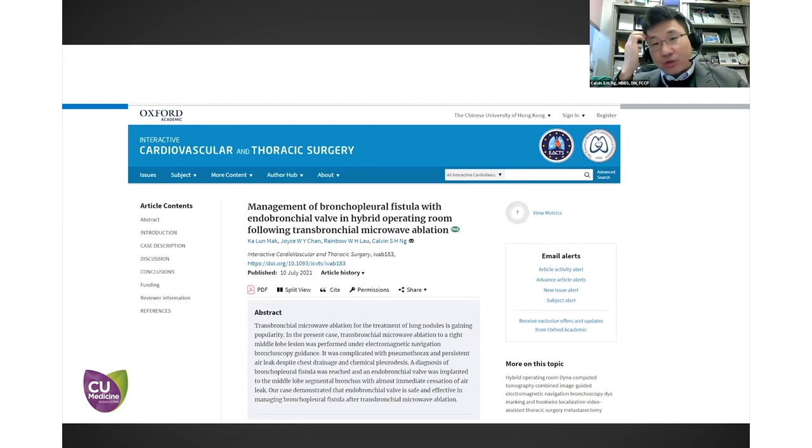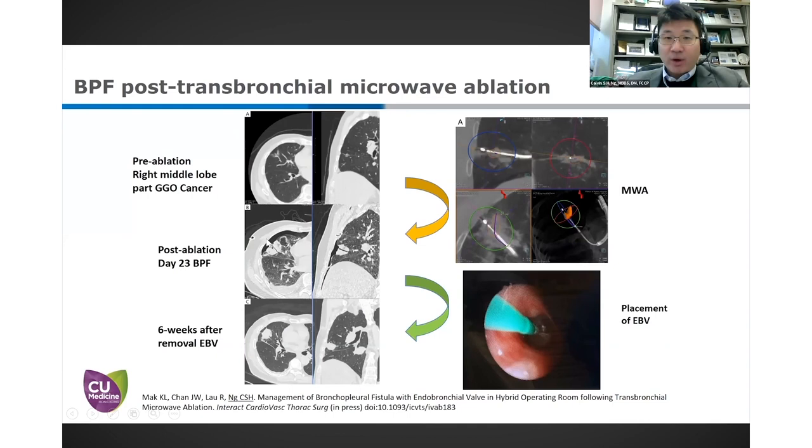Subsequent to those 60 cases or so, we did have a case with a delayed presentation of bronchopleural fistula after a bronchoscopic microwave ablation. Essentially the story was this: it was a right middle lobe lesion here that underwent ablation.